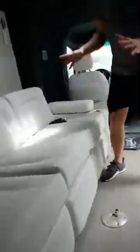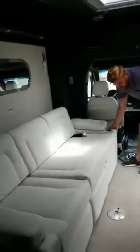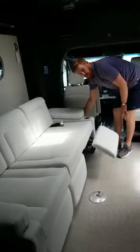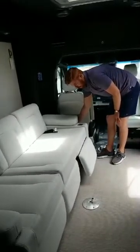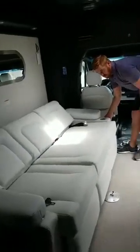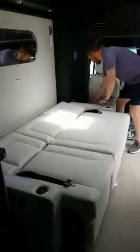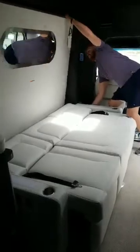Now I want to show you how this bed configuration works. Well, first off, when you are sitting here, you can have a nice lounge, pop your feet up and chill. And then to lay out the bed, it actually has a Murphy bed, but we do need to lay this flat first. We take these cushions off. And then there's a little lever here on the side of the bed, or excuse me, the couch. Pull that, and that pulls right down.